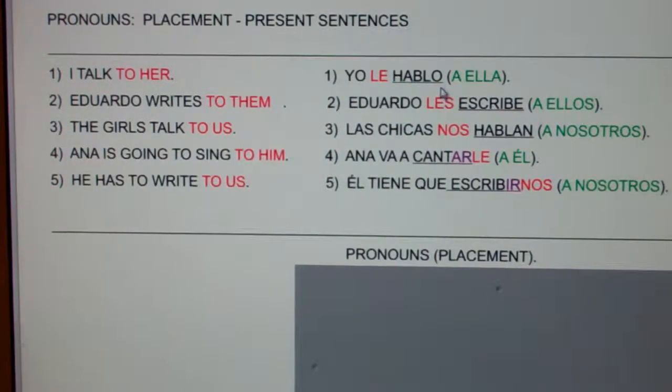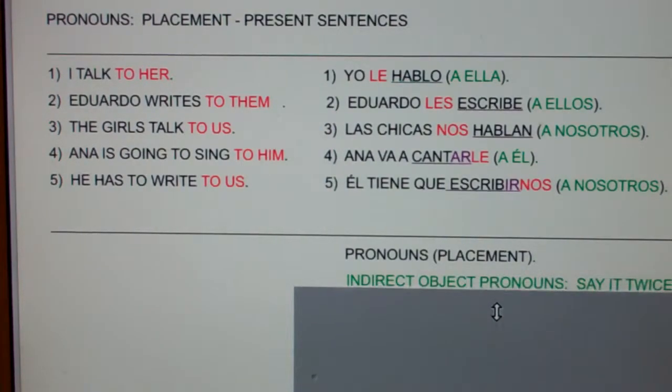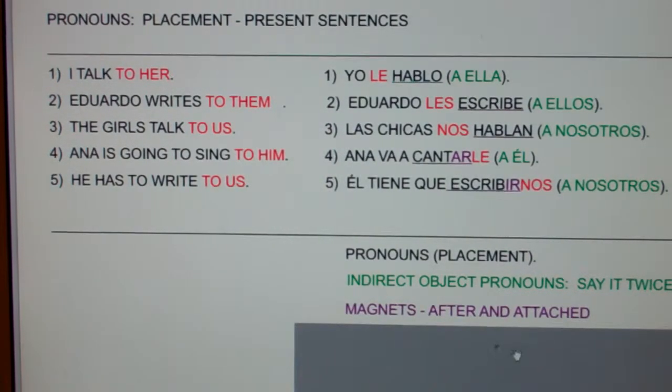But Mr. Holt, why doesn't this le go after? There's no AR, ER, IR, so it goes in front. Well, it used to be there. It doesn't matter. If right now you cannot physically circle the letters AR, ER, IR, the pronoun goes in front. All right? How am I going to remember that, Mr. Holt? Well, I want you to think about magnets.